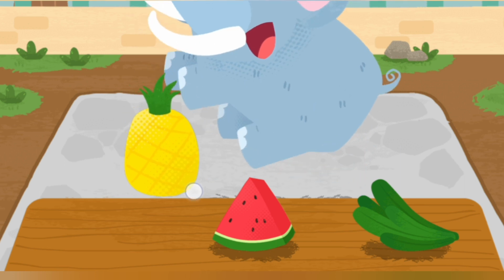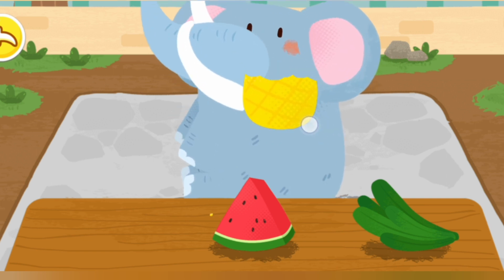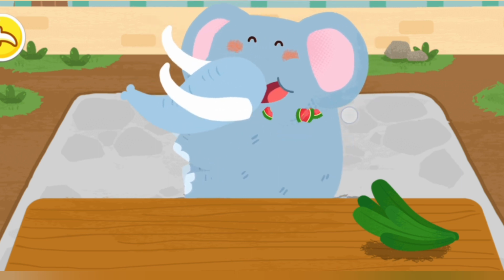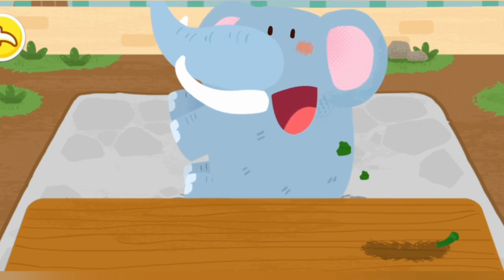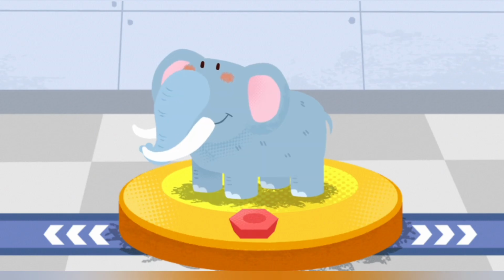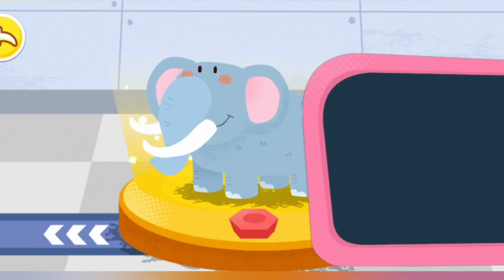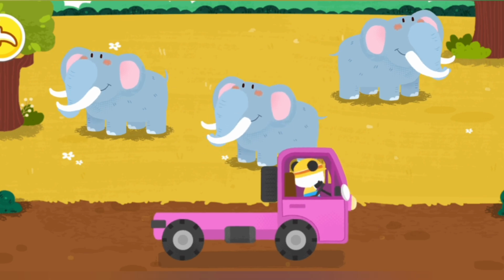Likes to eat all kinds of fruits. Please help examine it. It is very healthy now. You've helped an animal again. Let's take it home. The elephant lives on the grassland. Goodbye, elephant.